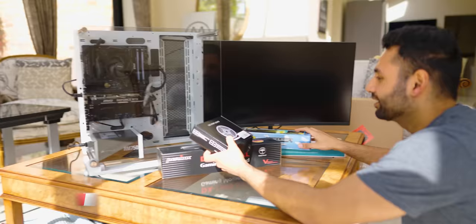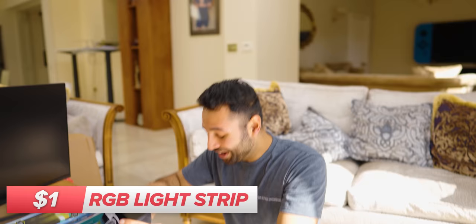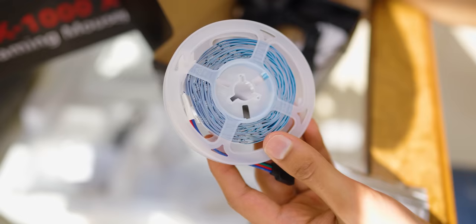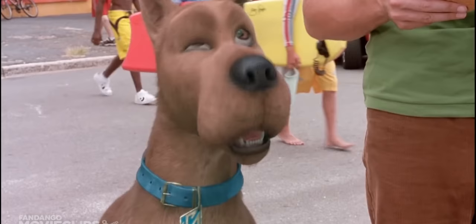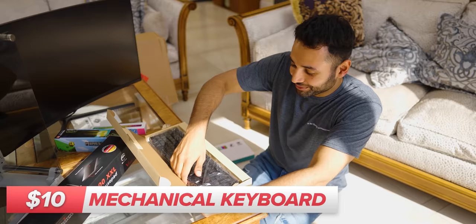I remember the LED strip was shockingly, shockingly cheap. I really, really hope these work, because just a little bit of LED, it doesn't matter how cheap it is, makes such a difference to the atmosphere in a setup. This was $1, and we've got 40 different lighting modes. 2.5 cents per mode. I hope this is a little more impressive than the mouse.